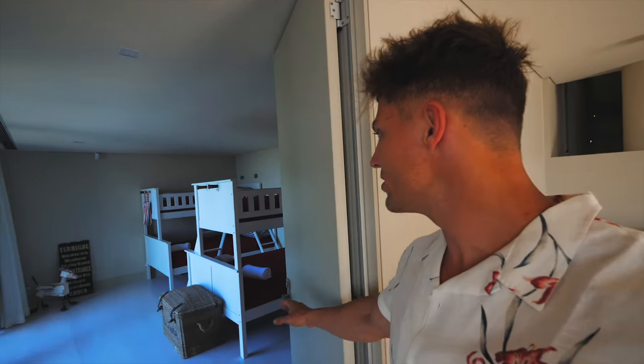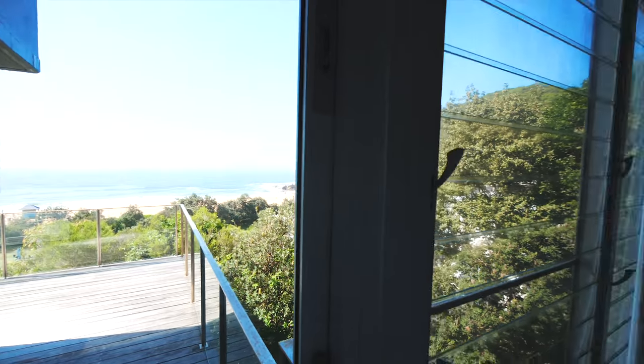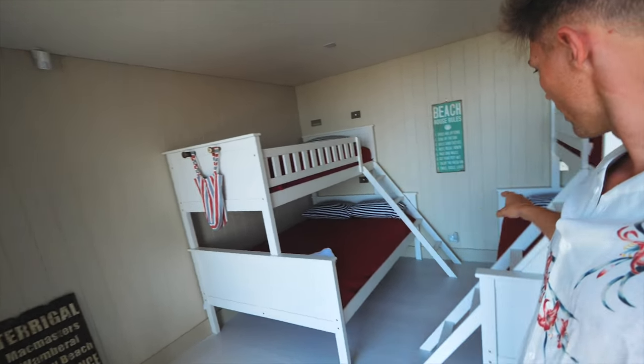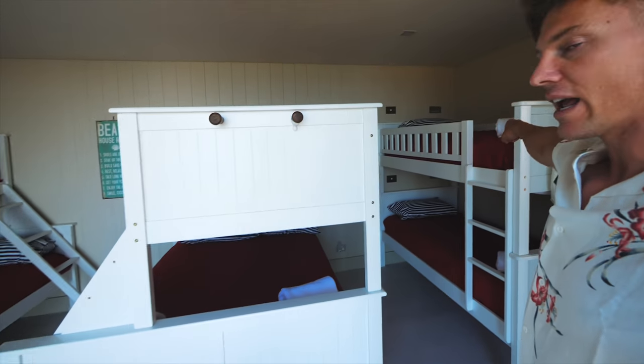From that room, you come into where all the kiddies would sleep. Again, every room has that beach view. Even your kids got a beach view. I didn't have a beach view as a kid. Did you have a beach view as a kid? You get 1, 2, 3, 4, 5, 6, 7, 8. 8 kiddos can sleep in this room.